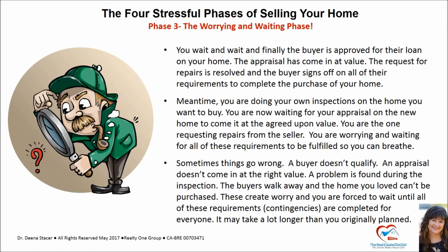You wait and wait, and finally the buyer is approved for their loan on your home. The appraisal has come in at value. The request for repairs is resolved and the buyer signs off on all of their requirements to complete the purchase of your home. Meantime, you are doing your own inspections on the home you want to buy. You are now waiting for your appraisal on the new home to come in at the agreed upon value. You are the one requesting repairs from the seller. You are worrying and waiting for all of these requirements to be fulfilled so you can breathe.